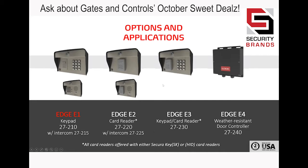And all my card readers are going to be offered in HID or secure key as well. Sorry, I had it on mute. So this is completely standalone, and you program it via Bluetooth to everything? Correct. Yes, sir.